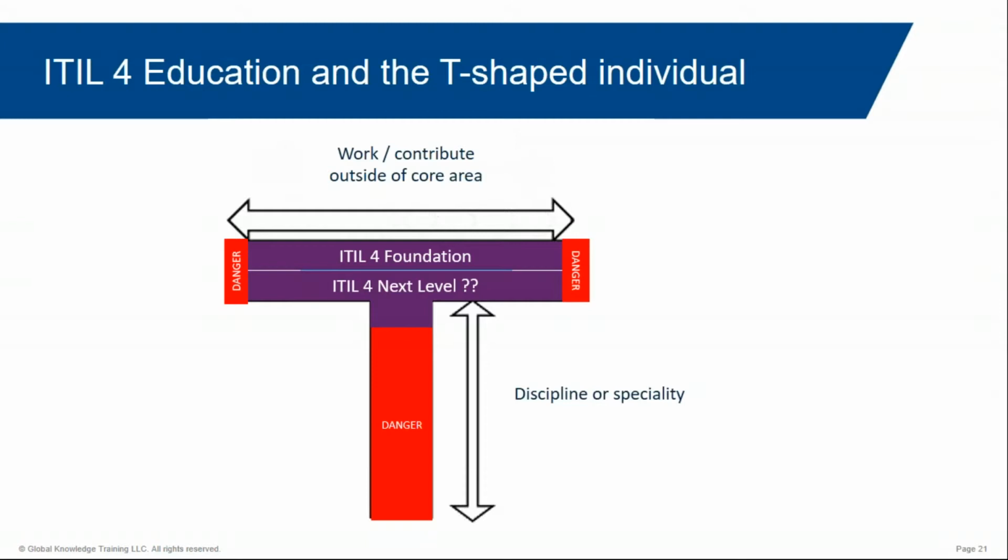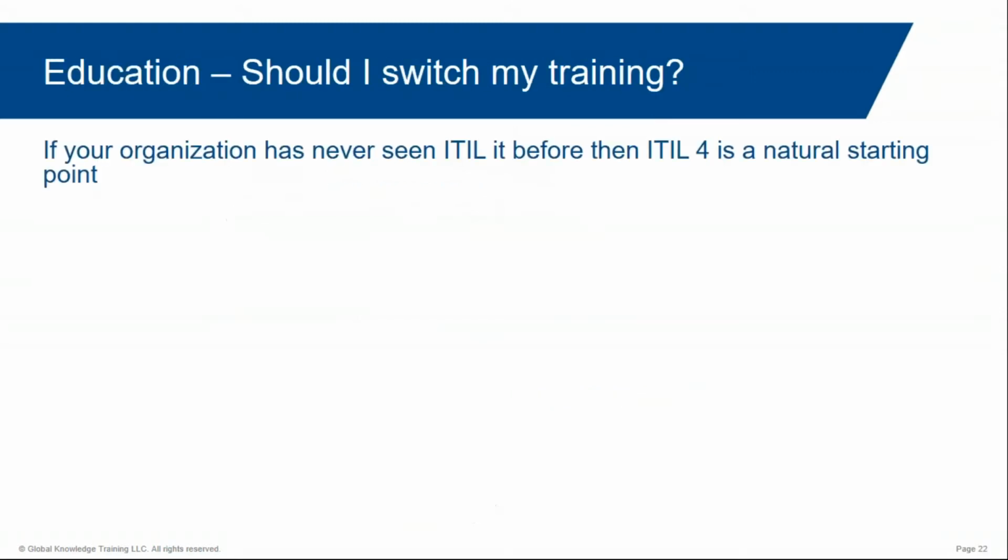And that's been a lot of the focus of the type of education message that we in Global Knowledge have been pushing for the last 3 or 4 years, that it's that breadth of education and how to contribute and work outside of your core area, that's the real growth. And that's where ITIL 4 education is going to have its focus. You'll still be able to be educated in the depth of the disciplines, but it won't necessarily be exam courses, and more likely to be bespoke and tailored for your organization. And I think that's a massive, massive move forward that is going to benefit a lot of people.